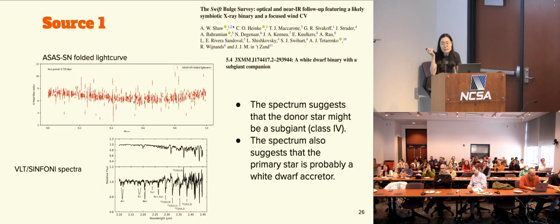And if we trust the association, there are literature reports for both sources. For source 1, there is a Swift paper on it, classifying it as a white dwarf binary with a subgiant companion. They show lots of details, but their conclusion is that the donor star is a subgiant and the primary star is a white dwarf accretor.